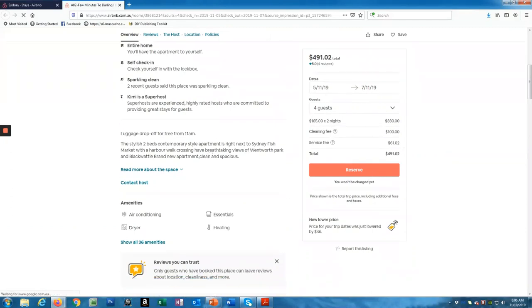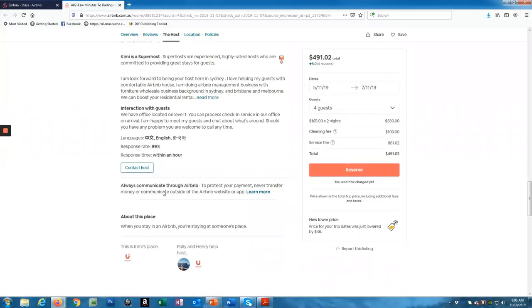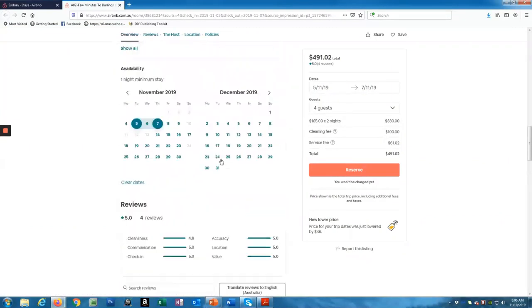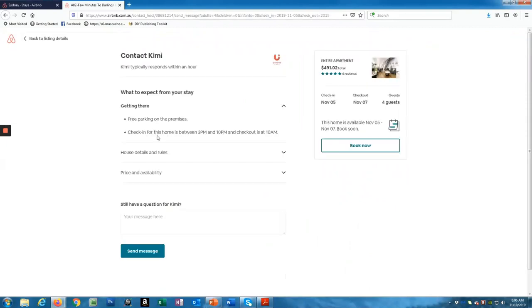Now, there's 2 places you can do this. You can contact host here, or down the bottom here, it'll say contact host. So it's very, very simple. I'll go up to this one at the top here, and I want to contact the host. You just say, hi, just confirming that you do have a porta cot, and you'll be able to make that available for me. So you just go in here, type away, send message. Honestly, it comes back to you as a message. If you can send an email, you can certainly do a contact host. So we don't want to book that yet. We'll get to that in another video, but you just want to contact the host and ask a simple question.